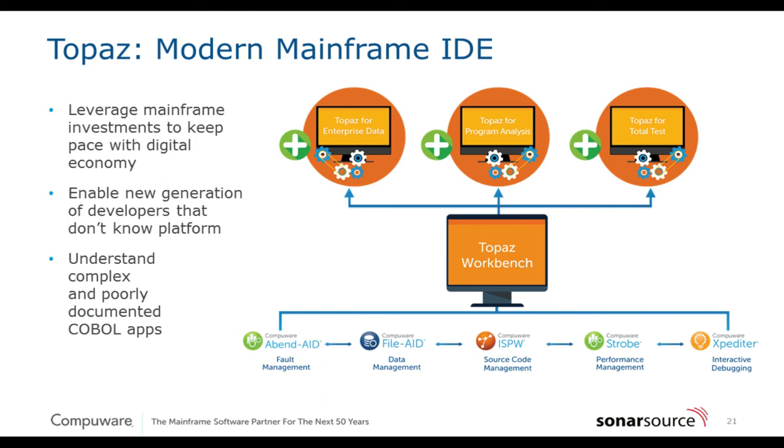And Topaz is the next generation IDE for mainframe development. And it connects Compuware's mainframe tools for faults and fault analysis, data, and performance management tools, as well as integrates in mainframe source code management and mainframe debugging capabilities. Topaz also provides additional capabilities on top of the historical Compuware tool set for managing enterprise data across mainframe and distributed platforms and understanding complex data relationships that may exist in those platforms, and program analysis for understanding complex program behavior, both from a static analysis perspective and a runtime perspective.